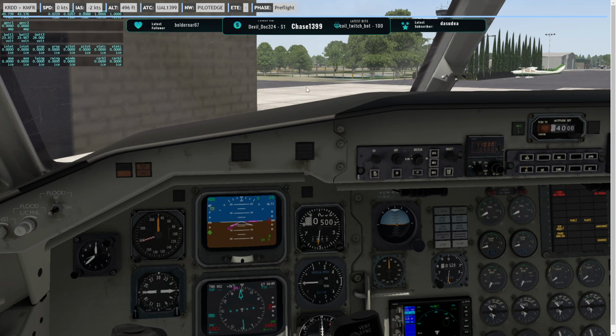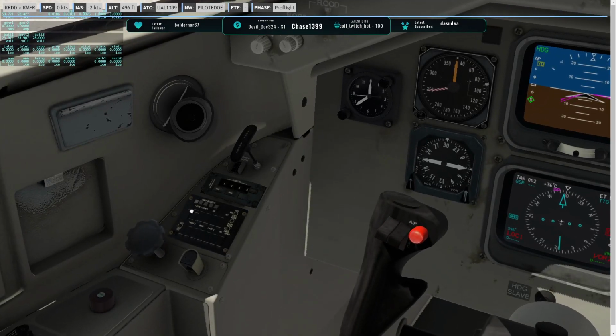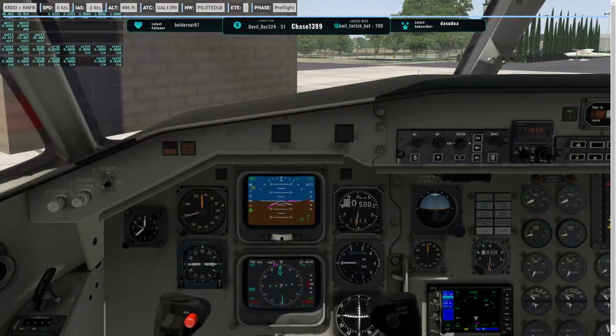On the apron with Romeo, rate taxi, you're going to stay in the pattern. Gamejet 232, connect Denver.